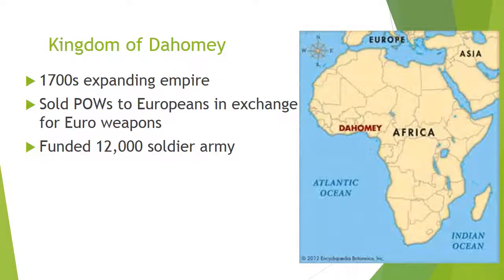Now the next kingdom we're going to talk about is the kingdom of Dahomey. Now in the 1700s, Dahomey was an expanding kingdom, as you can see here on the west coast of Africa. They pursued the same sort of thing that was happening in Benin, where they were selling prisoners of war to Europeans in exchange for European weapons. The exact same exchange is going on. And in Dahomey, the money that they're making off of the slave trade, along with the weapons, allows them to fund a 12,000 soldier army, which will allow them to grow even more than they already had.